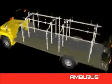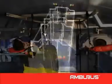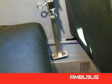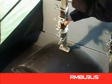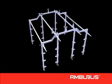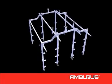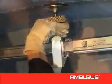Inside of a school or metro bus, the AmbuBus frame can be assembled over seats, around heating and air conditioning ducts, and over wheel wells. The structural steel frame of the AmbuBus expands in length, width, and height, and is secured in place with bolts and pressure fittings.